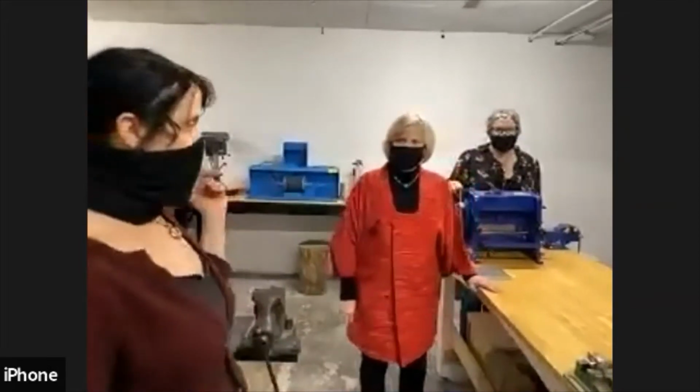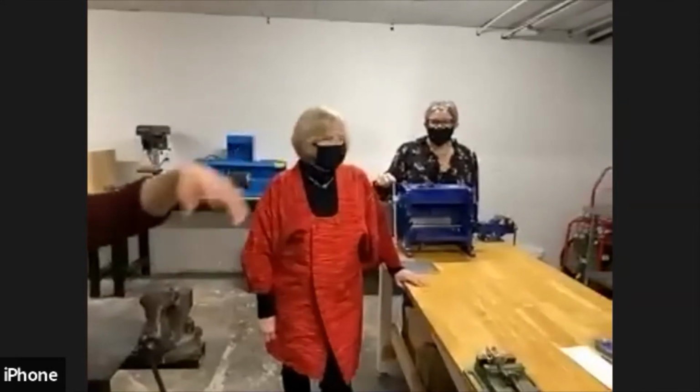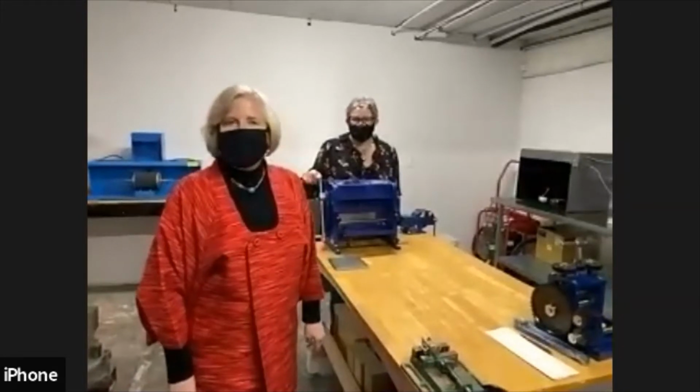Okay, so this space we have where we have a burnout kiln and programmer. We have a vulcanizer. We also can do room temperature molds and mold making. I do that. And we also have the centrifuge and vacuum casting capabilities. And then Paige will talk about the soldering, and we have a lot of work tools and stuff that we bring out in the studio.